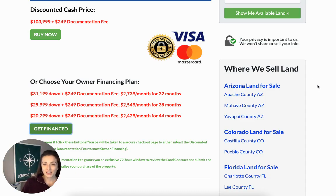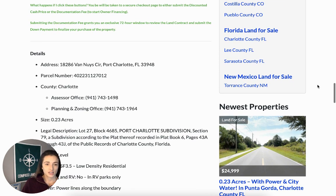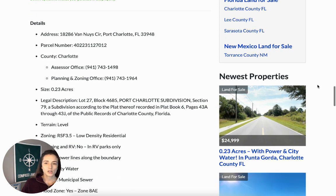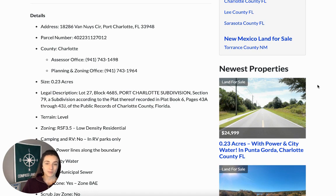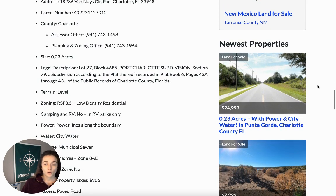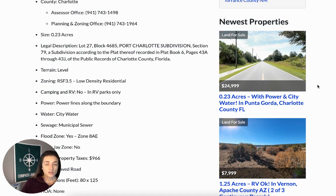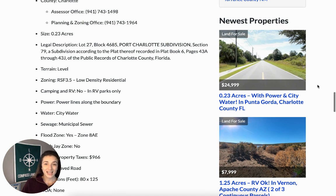So that's the payment info, and then we have all the property details here. So a couple key things to mention: camping and RVing is not allowed on this property. There is no HOA or POA, and there is water. There's city water, there's municipal sewer, and there's power.